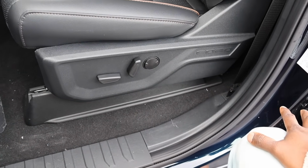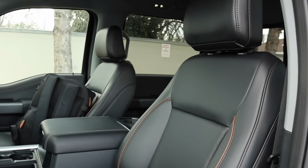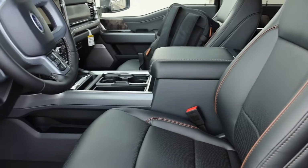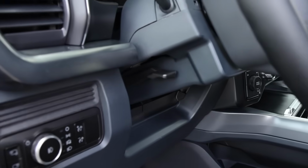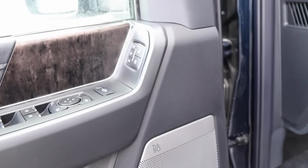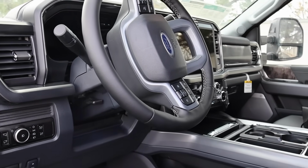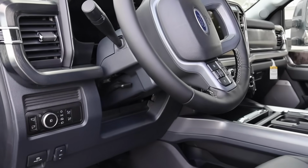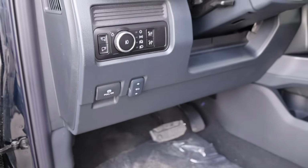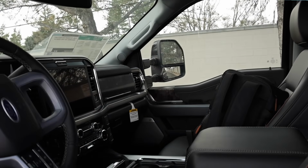10-way seat. Also, they still give you the tilt headrest even without that ultimate package for these cabin chassis trucks. But you see right there, no more power steering column. And that was just nice to have with the seat memories, but most people probably are not even changing this because it's typically a one-person driving truck. You still have the power pedals down below. B&O sound system. Let's go and check out the passenger side.